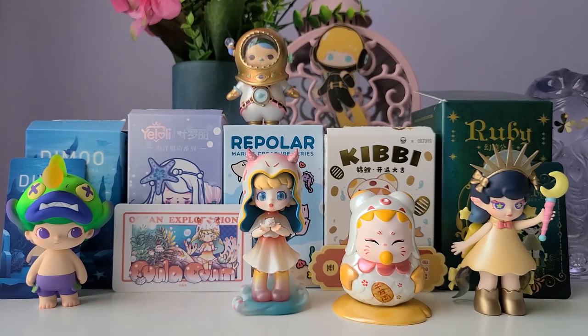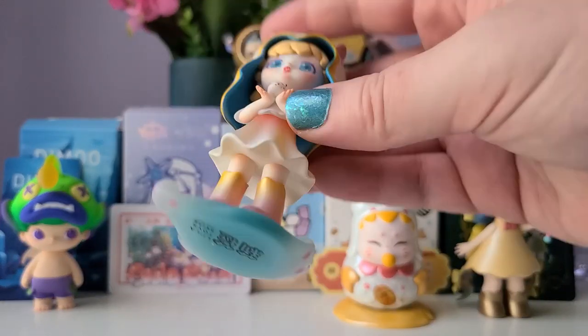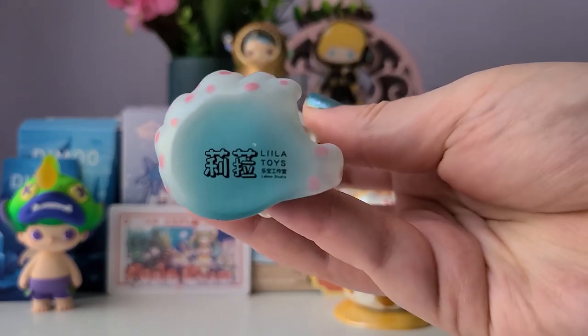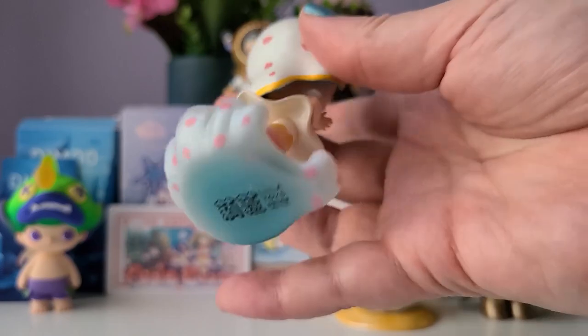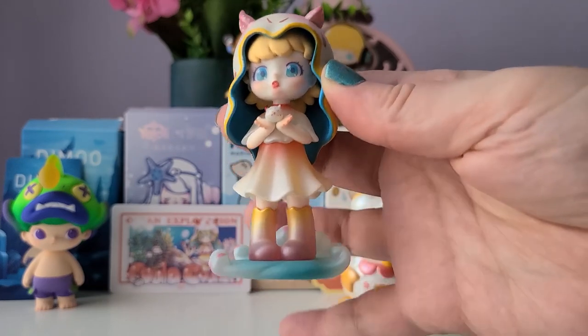I think the design is really cool. I absolutely love the clear vinyl wave and shoes on the figure. I love the coloring. The coloring is so cool, like on the hat, that pink and yellow and blue together. And it's holding this little sea creature in its hand. The hands look really great.